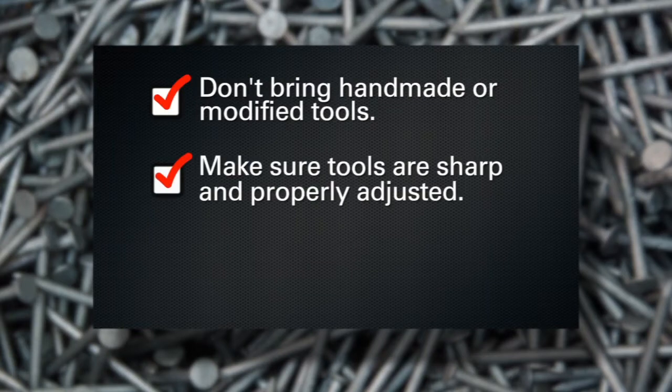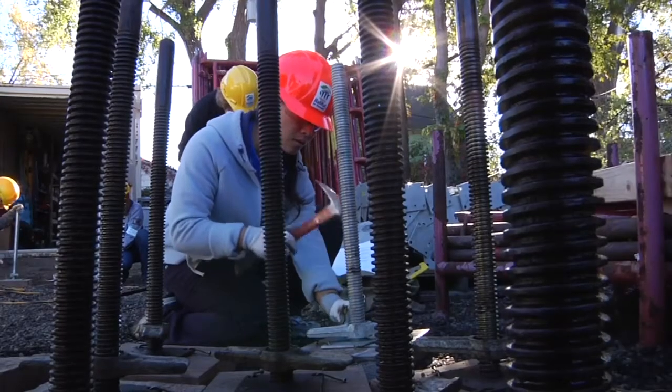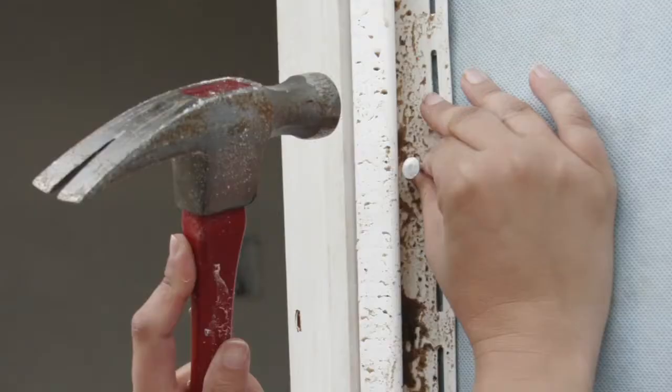Make sure your tools are sharp and properly adjusted and that the handles are in good condition and are on tight. Dull tools are hazardous to use because excessive force must be used to make them work. Hold and use your tools correctly and always carry them with care.